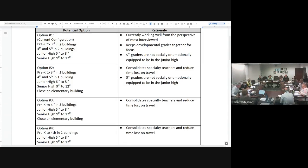How well does option 1's building configuration support access to and positively impact special education?